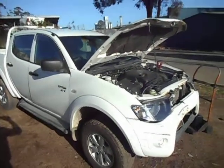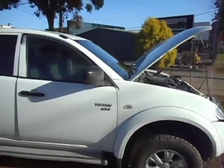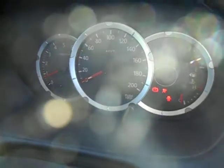Today I've got a 2012 MN Triton 2.5 diesel 4D56 4-wheel drive ute, 138,288 Ks, got a ticking over there. Standard cloth trim, the airbags have gone off, it's fairly tidy inside.